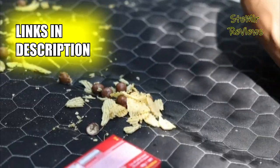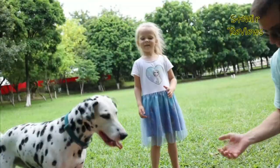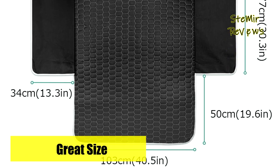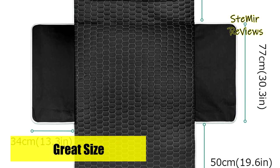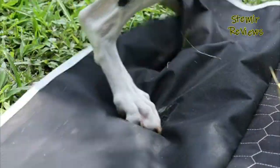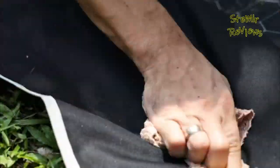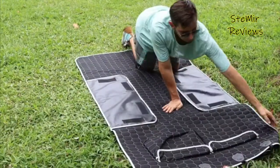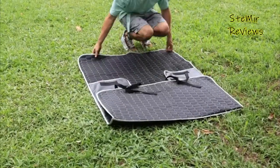The outer layer of the dog cargo liner is 600D Oxford cloth, and the inner lining is 210D Oxford cloth. Thickened PVC non-slip bottom design protects the trunk to a greater extent and keeps the cover in place. Its water-resistant layers protect your car seat from dust, pet hair, spills, debris, and stains. Easy to clean by simply wiping away dust with a cloth or vacuuming.